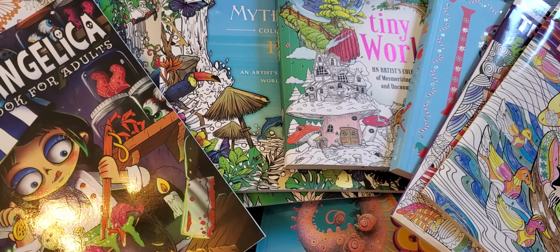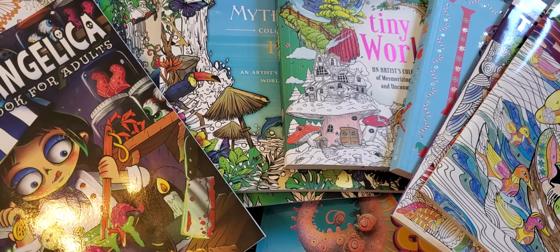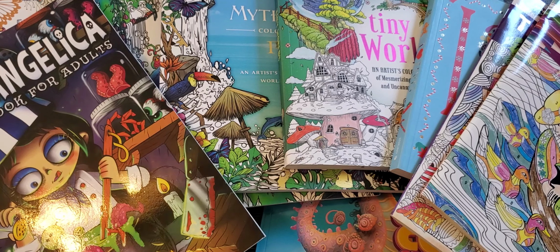Hey everyone, it is me Miranda and I am back today to do a coloring book haul for you guys. These are books that I've accumulated from the past 2 months. Well, really the past month, but yeah. So let me clear my little workspace here and I'll get into showing you everything that I got.